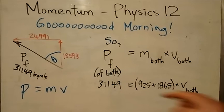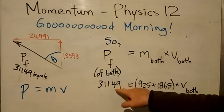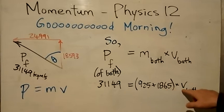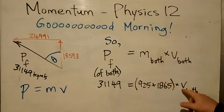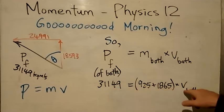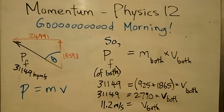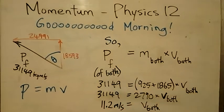And putting the numbers into the equation, we have the combined momentum of both of them after the collision, 31,149, is equal to their combined mass, m1 plus m2, times whatever speed they're going after the collision. I haven't put the units in here, but as long as we're in kilograms, meters, and seconds, your velocity will turn out to be meters per second. So we've got kilogram meters per second divided by kilograms, that will be meters per second. And the final step coming up, speed for both of them stuck together of 11.2 meters per second, rounded to 3 significant digits.